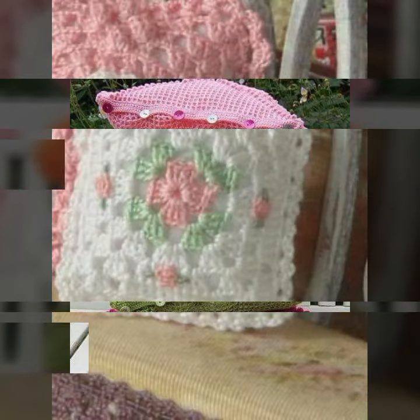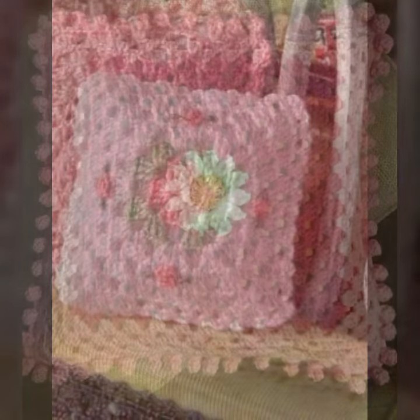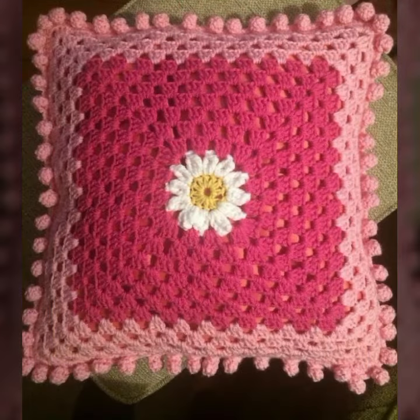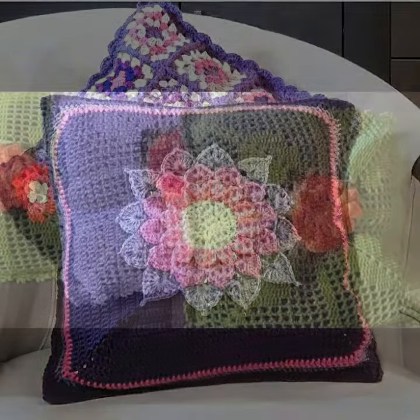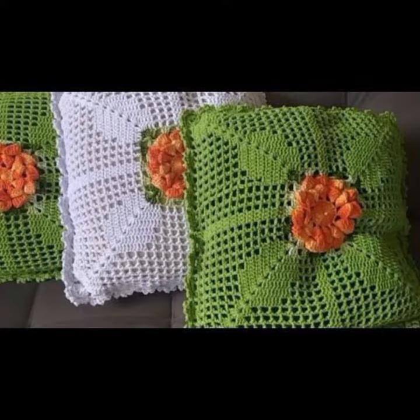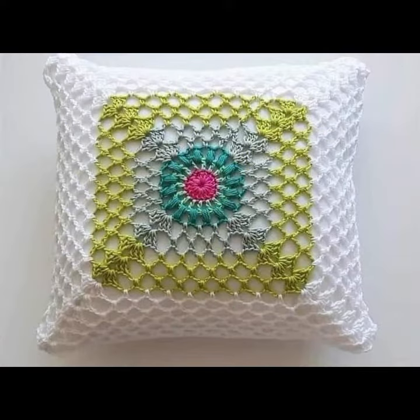I am back again with the most stylish, most demanding collection of beautiful and trendy crochet cushion cover patterns, knitted patterns, easy patterns. Easy to make, easy to wash, beautiful and trendy crochet cushion cover ideas. Most beautiful, most trendy designing ideas.